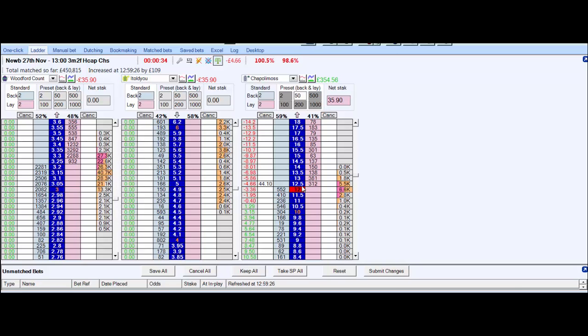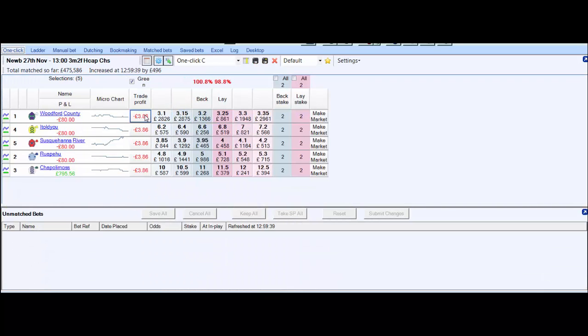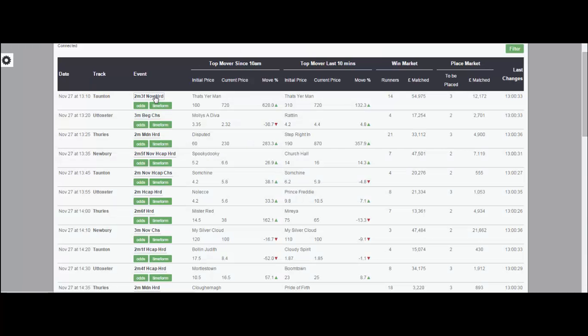So now it's just a case of exiting, coming out, and moving on. Race is about to start, and there we go, a small loss, not the end of the world. Move on and don't answer the door.